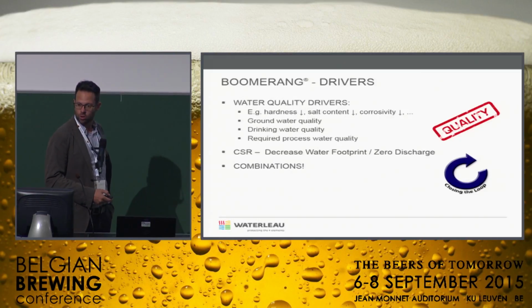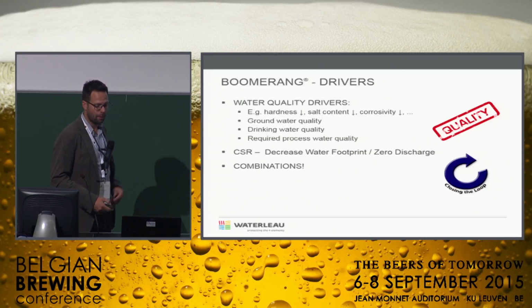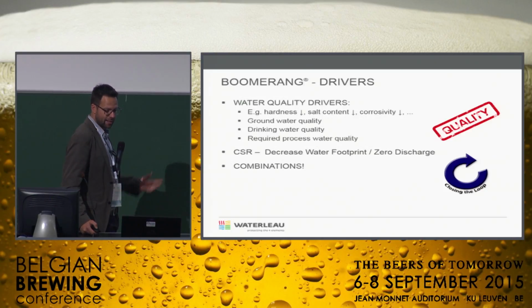Water quality is also a driver. The water quality coming out of this boomerang system is very high. In some breweries, they take in city water quality, which is not good enough and would need treatment anyhow. Then it might be interesting to use the bioeffluent, which you have available yourself, as a water source instead.